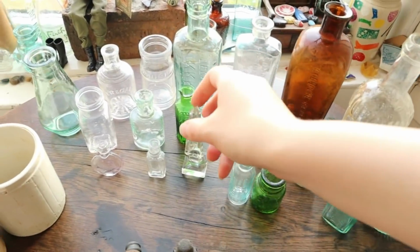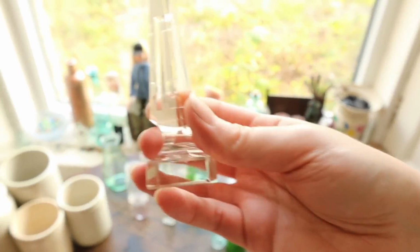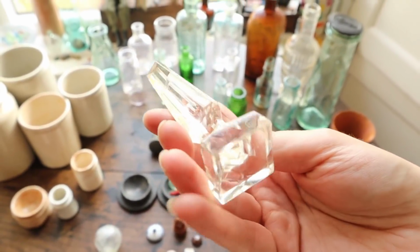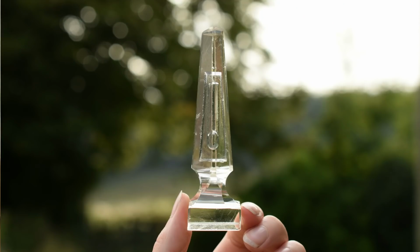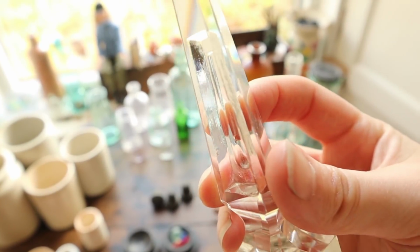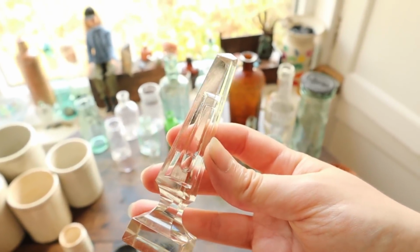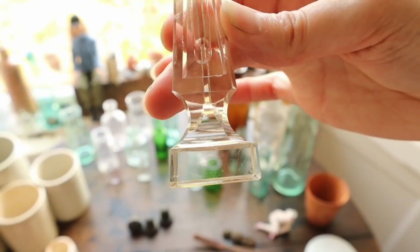Oh, actually, this isn't a bottle, but it's an unusual find. Yes, it's an obelisk. And I was very intrigued by this. There were the remains of some wood or something in the sort of crevice here when we found it. But I researched it and I managed to find out what it was.